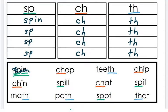I see it's red for ch. Ready? Ch. Up. Chop. Kind of like you chop vegetables. So I take it and I'm going to put it in my ch section. Ch. Up. Good job. Cross it out.